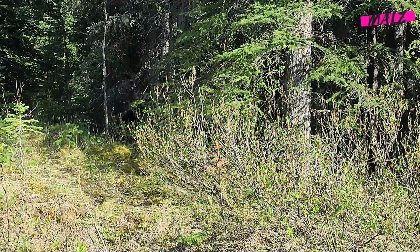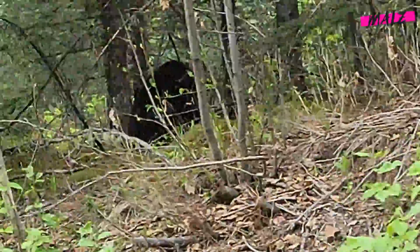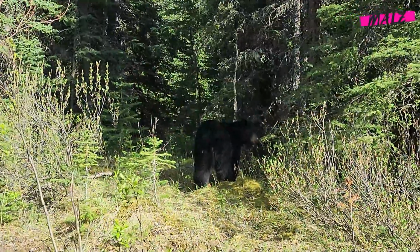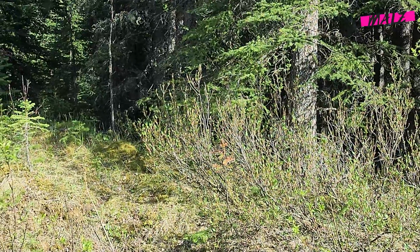And a crucial cautionary note, never exit your vehicle or attempt to feed any wild animals, no matter how adorable they may seem. Remember, they are wild creatures and the danger far exceeds their cuteness. Additionally, if you encounter a mother bear with her cub, it's best to keep your distance. Like all mothers, mama bears can be fiercely protective and may pose a threat if provoked.